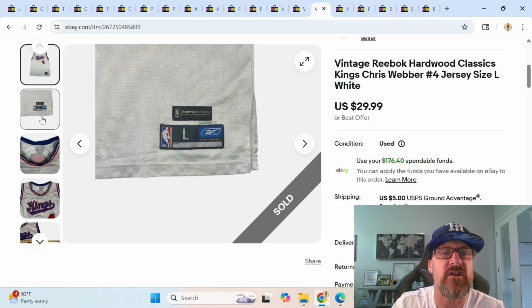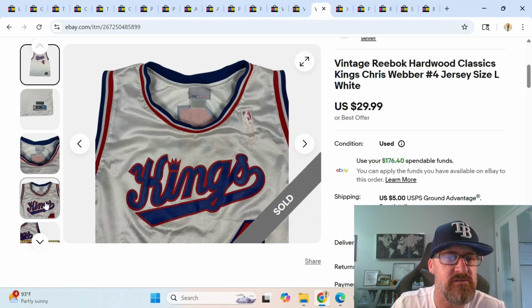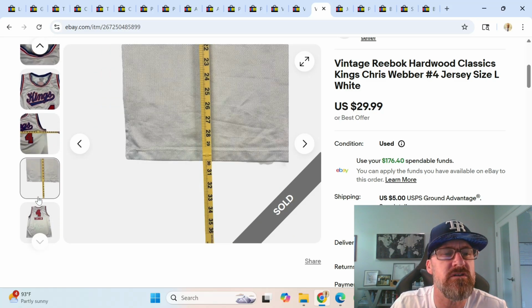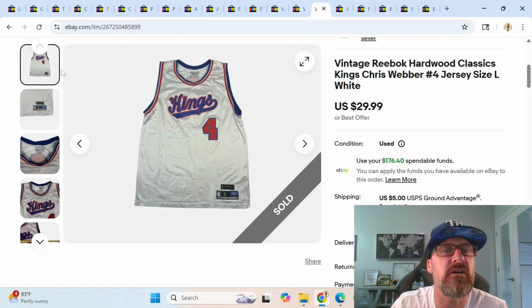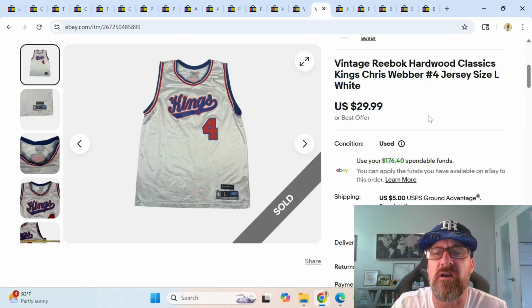Here we had a vintage Reebok basketball jersey, Chris Webber from the Sacramento Kings. I didn't really get the greatest pictures, and if you've watched my videos in the past, you know I try not to sell white items. This is why. This shirt looks really dingy in the photos, and I tried everything I could to get it to look better. Luckily, it looks better in person, so whoever bought it's going to be happily surprised.